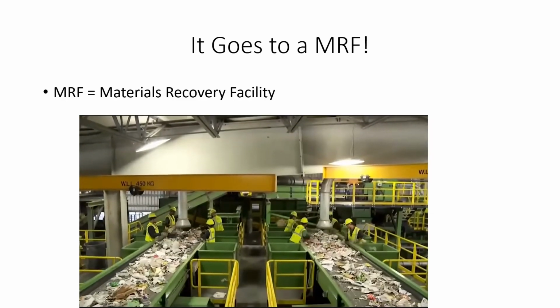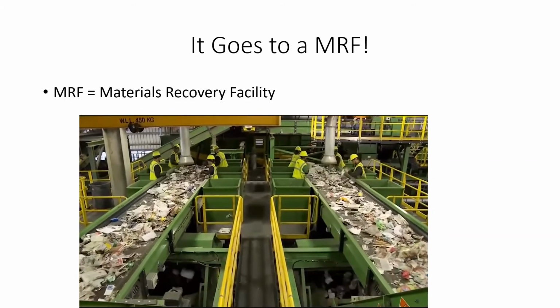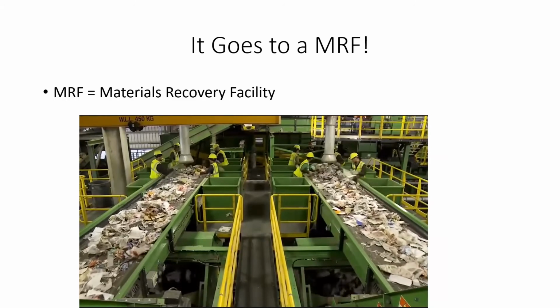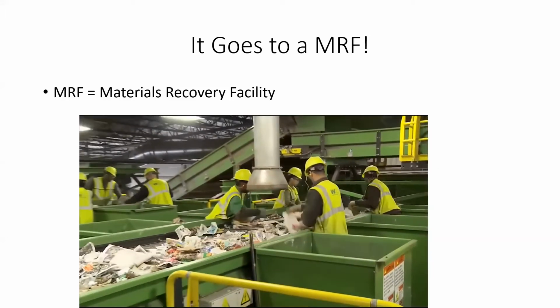Customers who purchase recycled materials want them to be free of contaminants. They don't want plastic or metal mixed in with their paper, or paper mixed in with the plastic they've ordered. The expectation is that we should be close to 100% purity in the materials that we're sending to our customers.